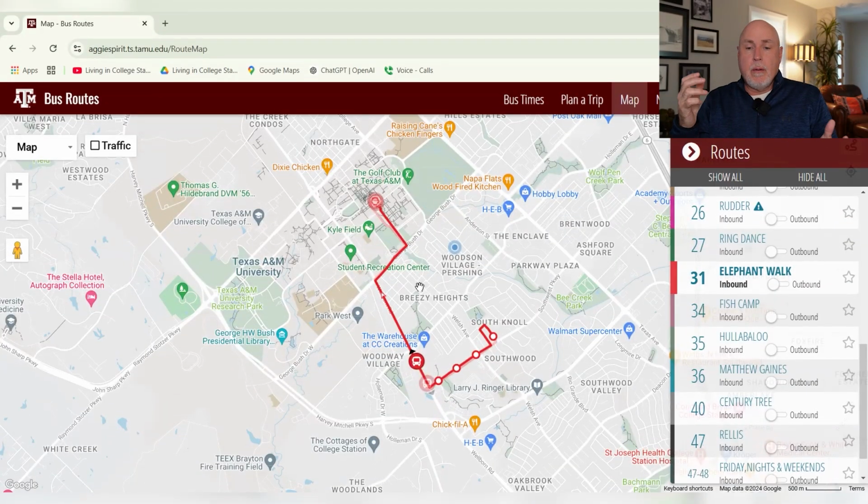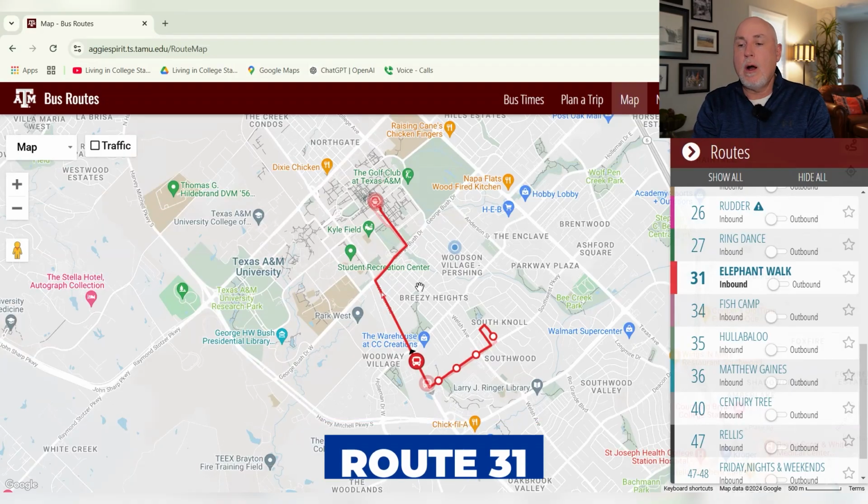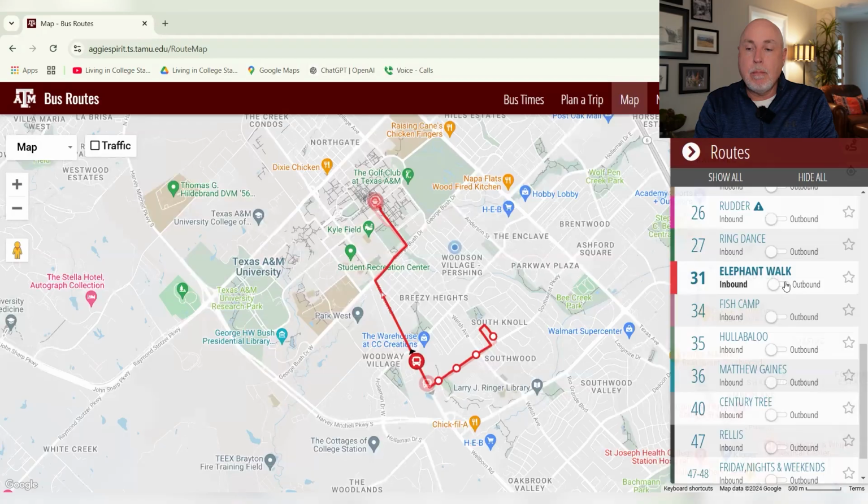Now let's jump on another route, see where that route takes us, and see what kind of investment opportunities you have on that route. So now we're going to look at the screen and we're going to take Route 31. This is the Elephant Walk. Again, you can look at the inbound and the outbound, see where the buses are, where the bus stops are, the different timing. You can favorite that route, things like that.